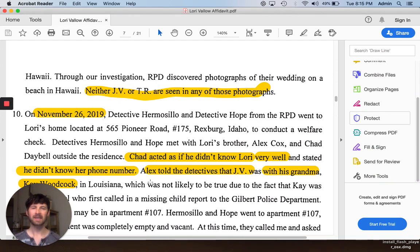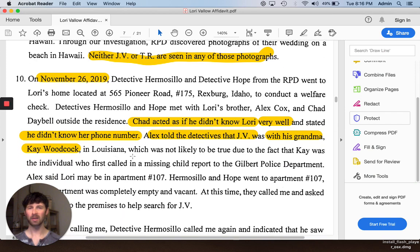He later claims that day, when detectives made contact with him again, he gives them Lori's phone number and says that he actually did know it. So that's really strange. The next red flag I want to point out is Alex was also asked questions by detectives, and he said that JJ was with his grandma, Kay Woodcock, in Louisiana. If you remember, Kay Woodcock was the individual that reported this welfare check in the first place. So detectives are already thinking, this isn't making sense.